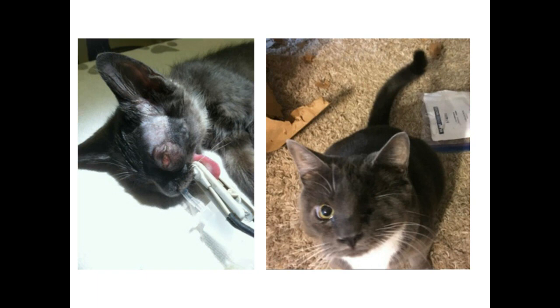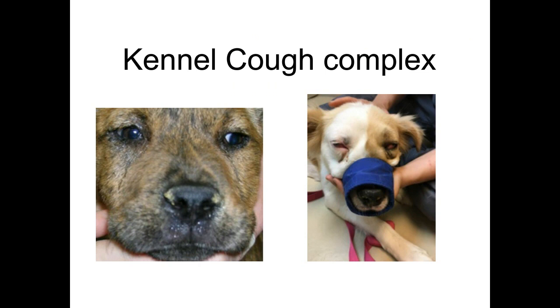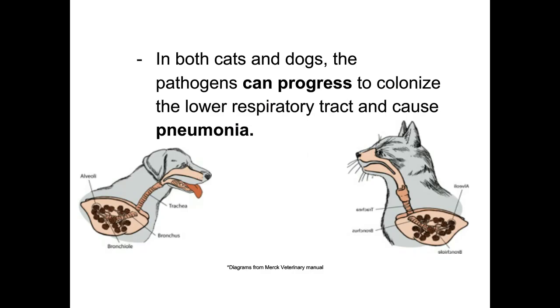Kennel cough complex, which is what we normally say in dogs, doesn't affect the cornea as much, but you can see some conjunctivitis, which is the clear discharge coming from the eyes. You can see some nasal discharge. Sometimes you can see swelling, like the one on the right, which has severe swelling of the eyelids. We worry about some of these viral infections with them. And of course, they can both progress to colonize the lower respiratory tract and cause pneumonia. So we don't want to let it get that far. We want to treat them sooner rather than later.